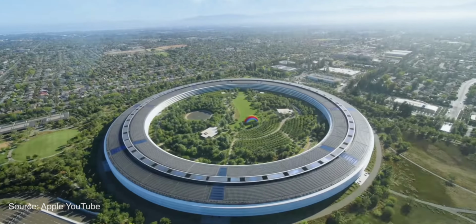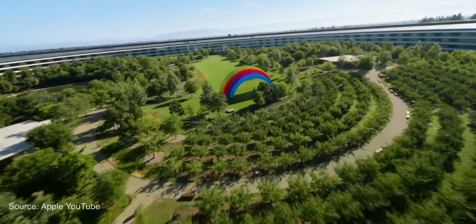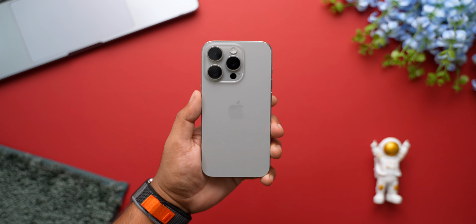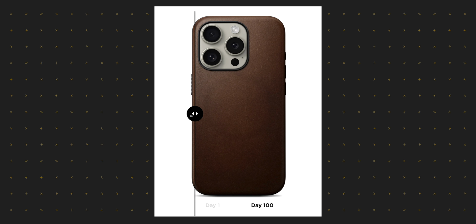In the hopes of reaching net carbon neutrality for its entire value chain by 2030, one of the steps that Apple has taken is discontinuing all of its leather products, including their iconic leather cases for iPhones. This has left a big hole in the market for people who actually love to use leather cases on their iPhones. Like many of you guys, even I love to use leather cases on my iPhone, and I love the patina that leather products gather over time.